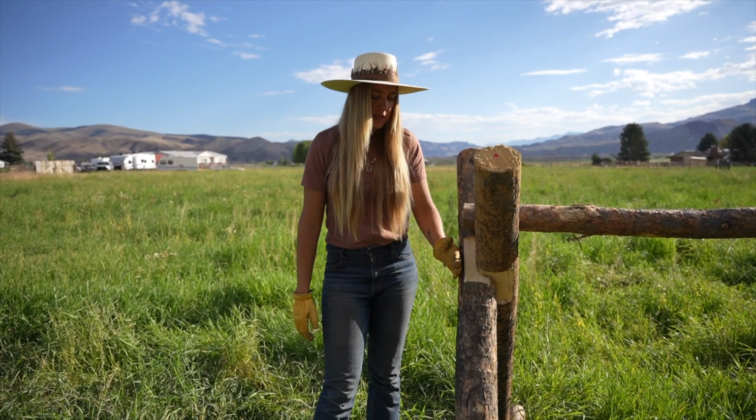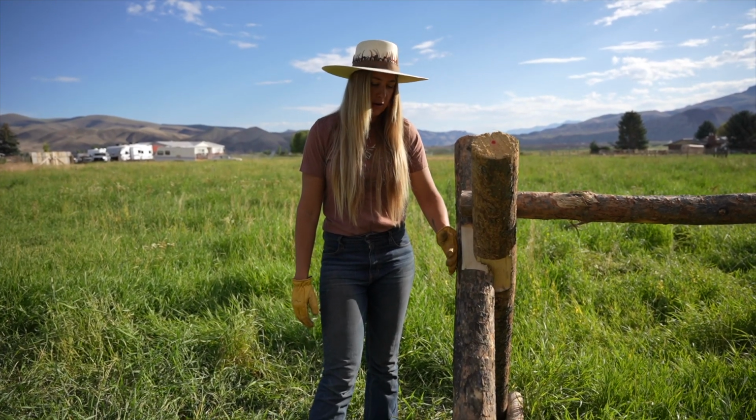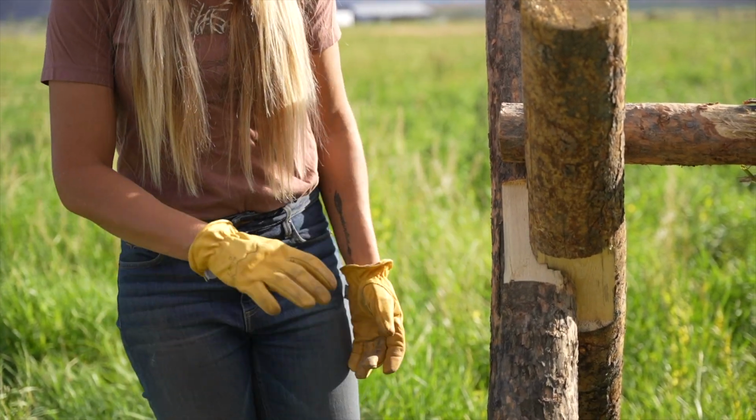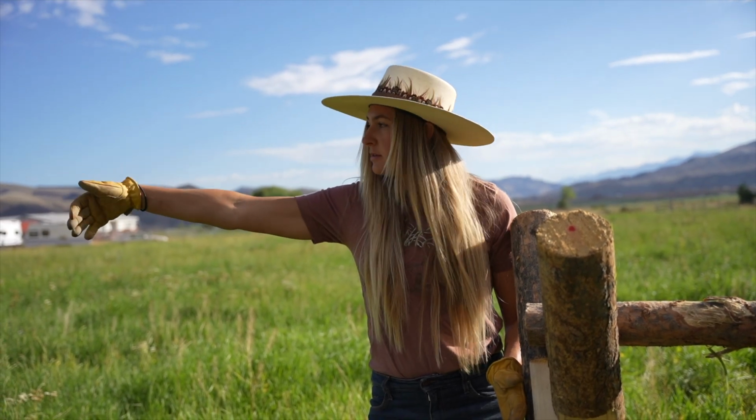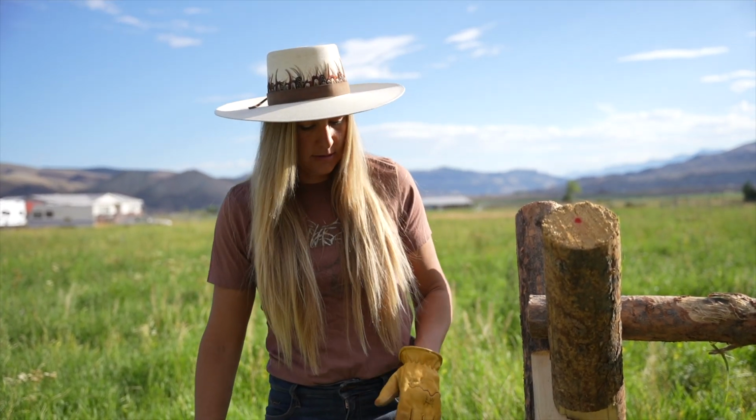So anyway, we want our tie to meet up right here, and this would have been in the way had we flipped it the other direction. So then we'll flip it back the way they should be on this next post, and then go from there. Alright, so we always start with the top rail.